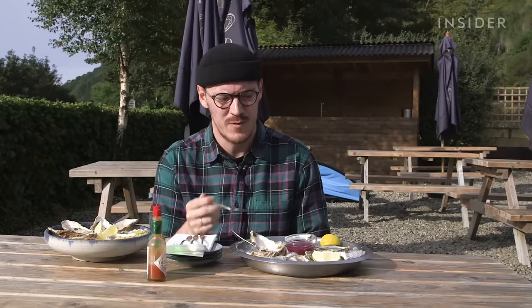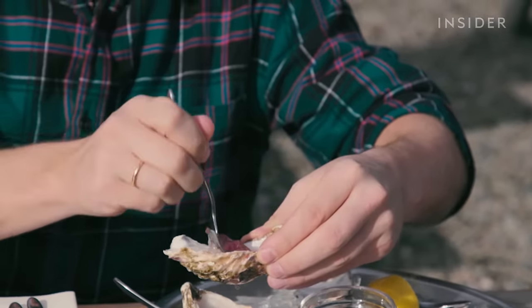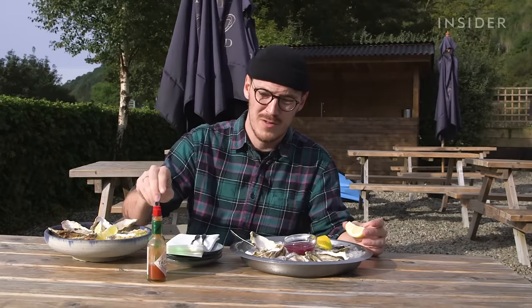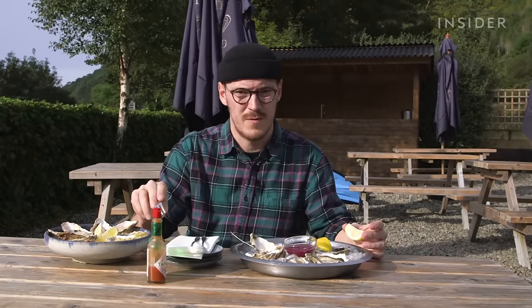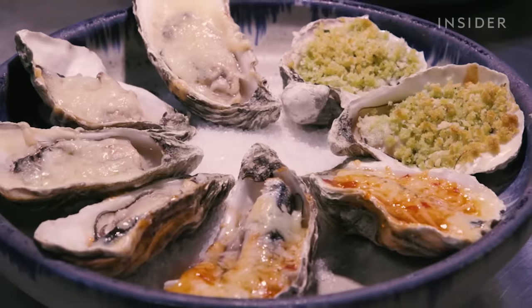The oysters here are served with this onion vinegar, so I'm going to squeeze a bit of lemon and then have the onion vinegar one. I like anything that's pickled, so adding the vinegar element to the really salty oyster is actually really good. I have been brought this Tabasco. I'm not going to put any on here because I feel like these oysters don't need to be overpowered by the flavour of the Tabasco sauce. So far, the fresh oyster with lemon is my favourite.